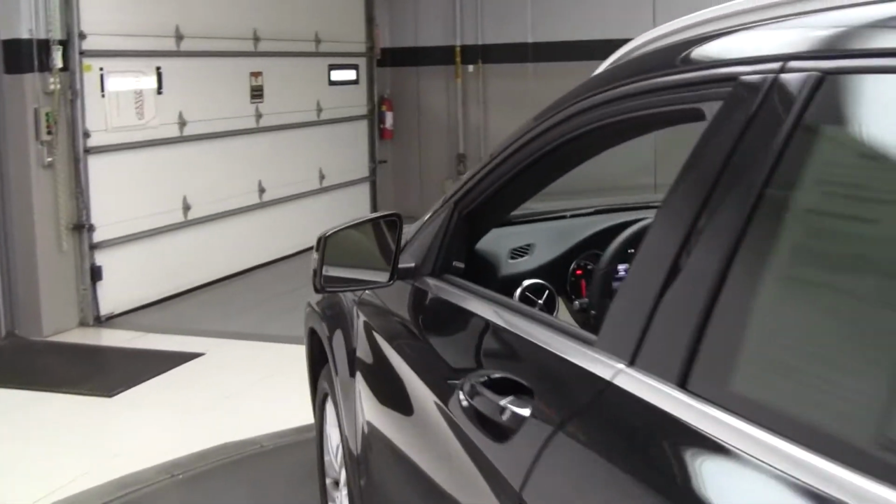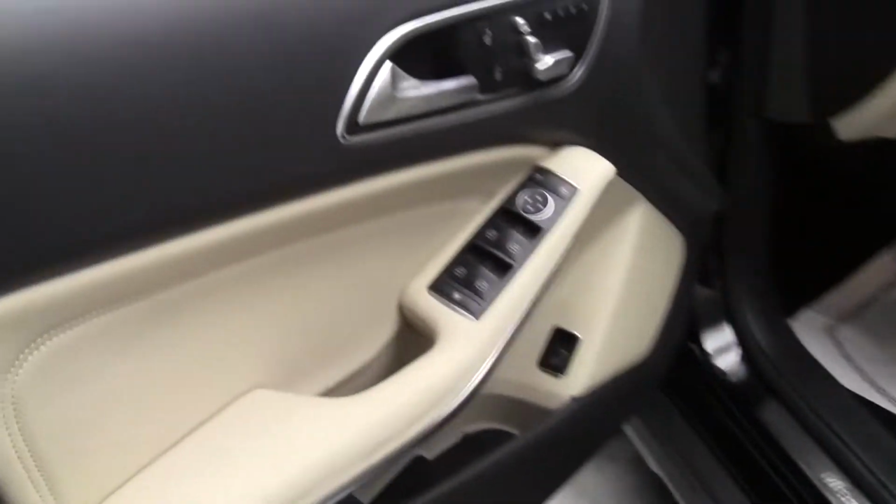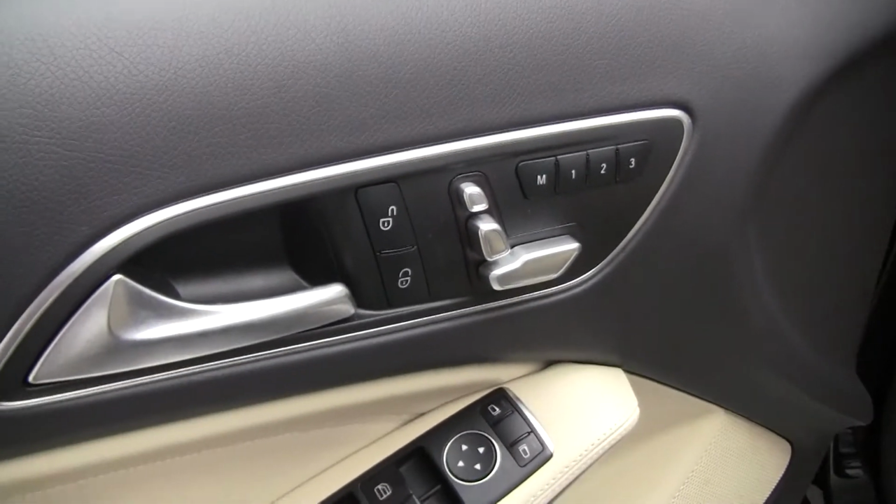This one does come with the Premium 1 package, which is going to give you a blind spot assist, keyless entry, an LED logo which appears when you open the door, Harman Kardon sound system, memory seats, power windows.